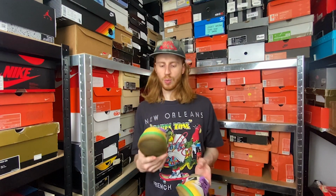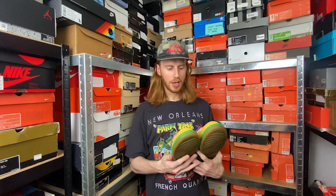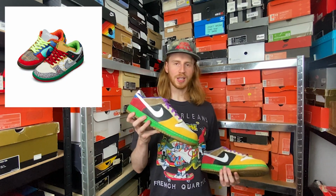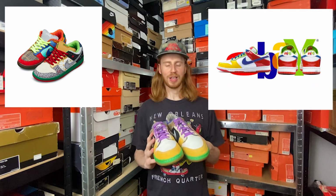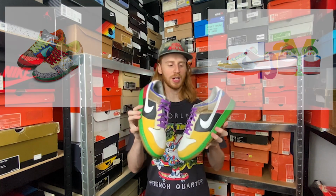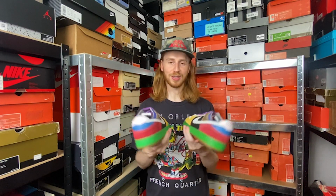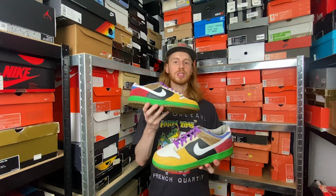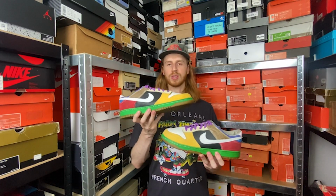And this is actually one of the rarest dunks out there. It's numbered out of, I believe, 214 pairs. They kind of remind me of the What the Dunk and also the eBay dunk. Let me know in the comments if you also see that resemblance with the What the Dunk. I think it's fair to say that this is the What the ID dunk, just because it was literally using every possible material and color that was available. This pair is a size 13, very rare size.